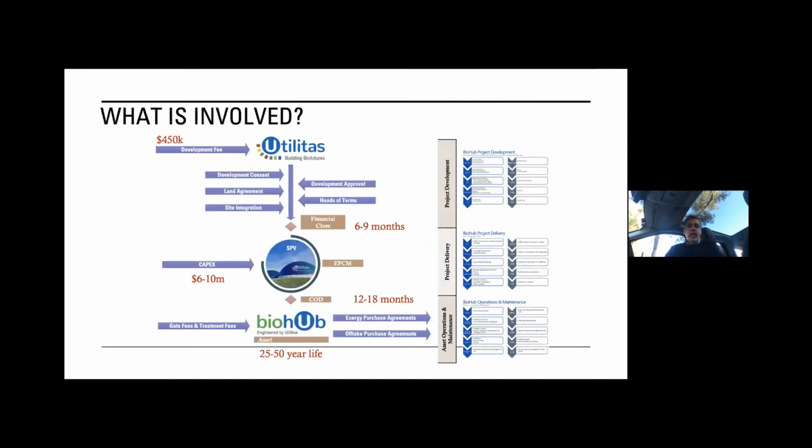Generally, we'll look at developing the biohub based on the regional requirements, looking at the market for inputs as well as the market for the resources. What Utilitas does is take all that off the utility, taking ownership of it and providing a pathway, funding and technology to the realization of a biohub. We do the development, the delivery, and the asset operation and maintenance, all in a very open and transparent partnership model.